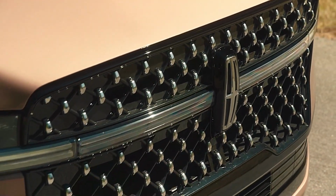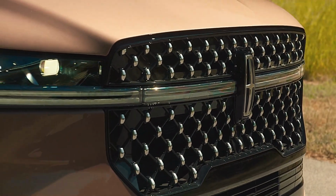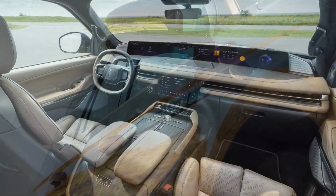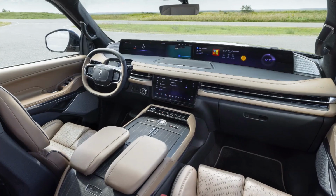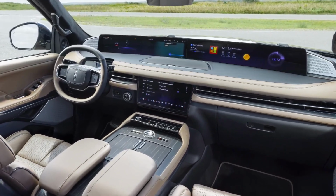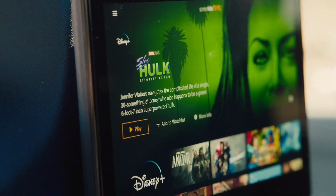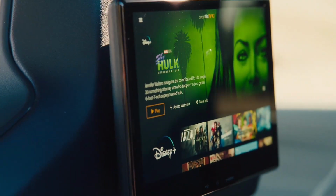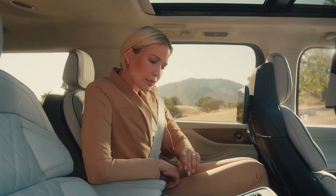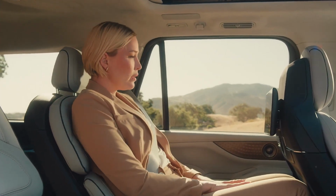Moving on to what's new for 2025. The Navigator gets a collection of updates for 2025, including a new dash-spanning 48-inch panoramic screen containing instruments, infotainment functions, and a passenger screen. Second-row seats can now be optioned with a massaging function, and now even third-row riders can have heated cushions. A pair of new Black Label themes join the lineup.